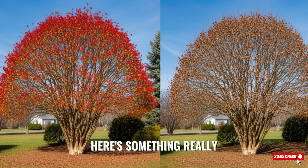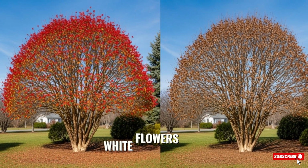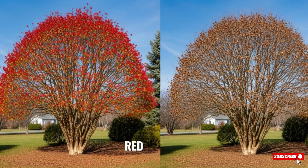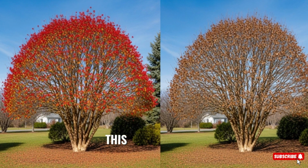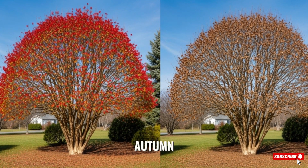Here's something really special about Heptacodium. The show doesn't end when the white flowers fade. The calyces, which are the outer parts of the flowers, transform into bright red bracts that make it appear as though the entire perennial is blooming again with bright red flowers. This second act of color extends the visual interest well into autumn.